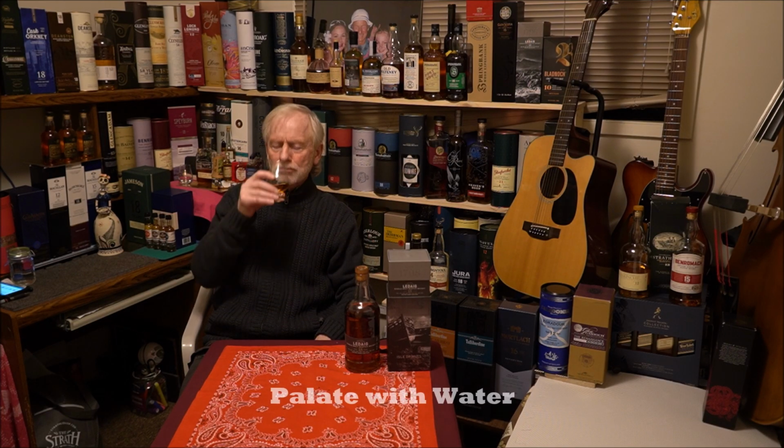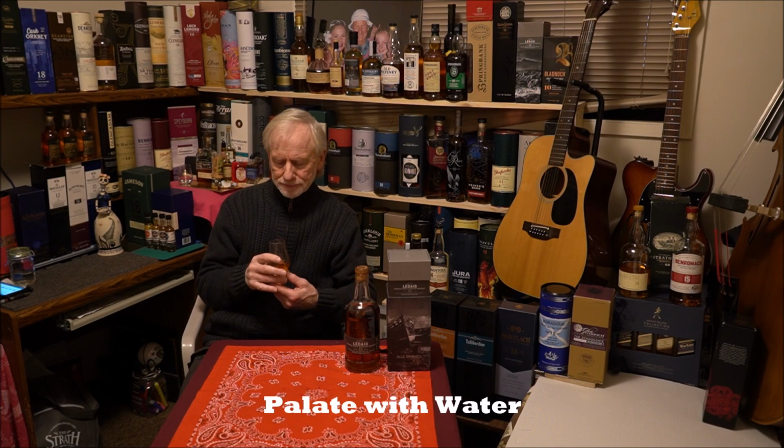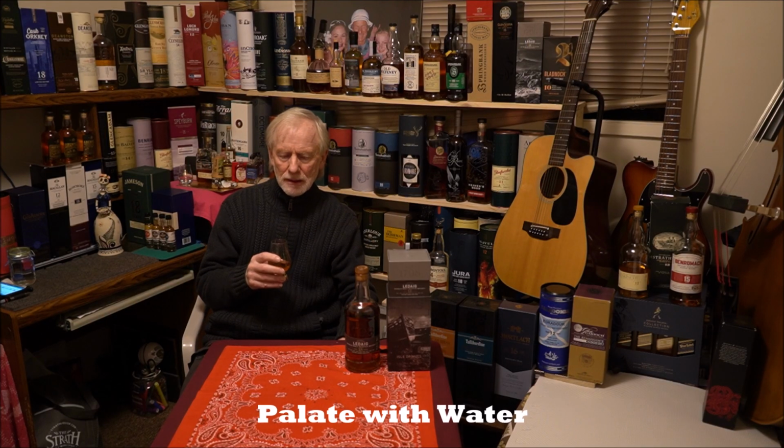Let's get into the palate with water. Slàinte. Well, we didn't add too much water, and the peat is still there in the background, but I would say in the forefront we're getting a little more of the chocolate notes.